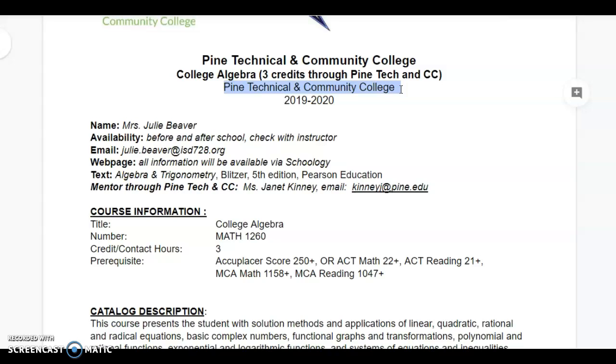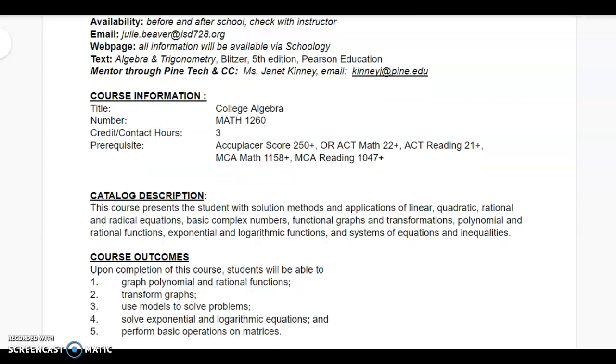But the goal is to get you the credit for this class, which is 3 credit hours through the Minnesota State Colleges system. And so you automatically get those hours, the 3 credits after you pass this class with a C or higher, and then that grade goes on your college transcript. So you don't have to take an AP test or anything like that. You just take the class and you get the grade, which is brilliant.